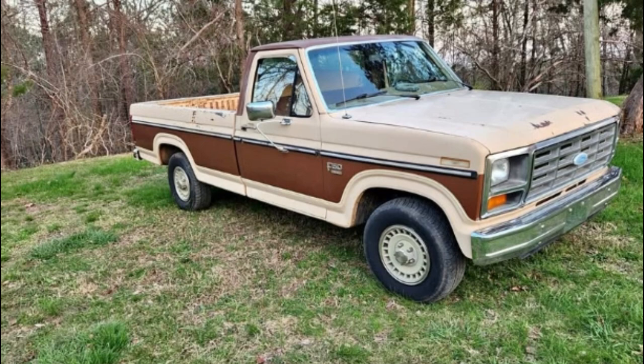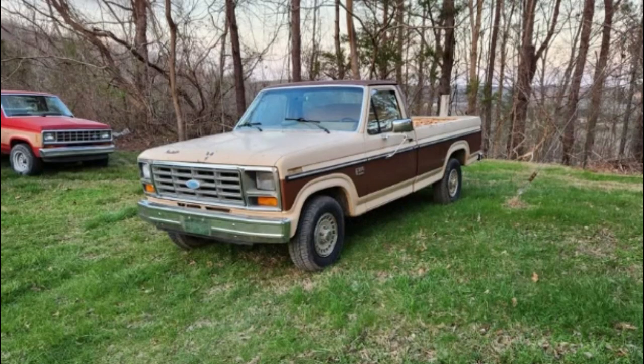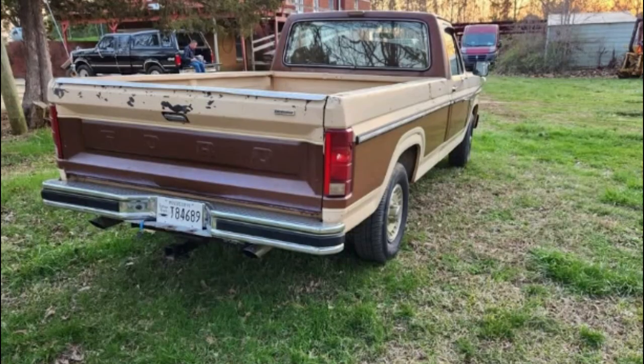This truck features a solid 5.0-liter V8 engine with dual exhaust, which gives it a nice sound and a bit more performance. It's equipped with air conditioning, power windows, and power locks, adding modern convenience to this classic pickup. The seller mentions no rust, which is a great sign for a truck this age, indicating it's been well cared for or driven in conditions that didn't promote corrosion.